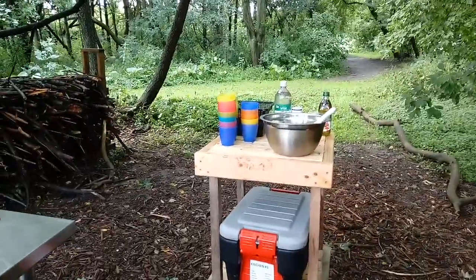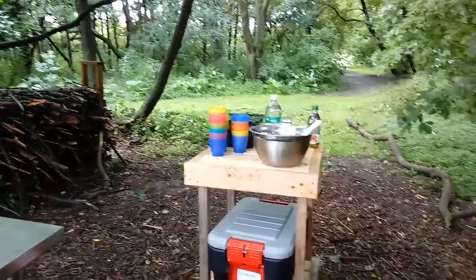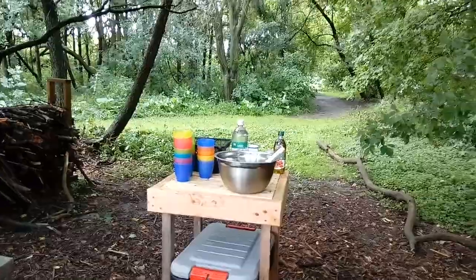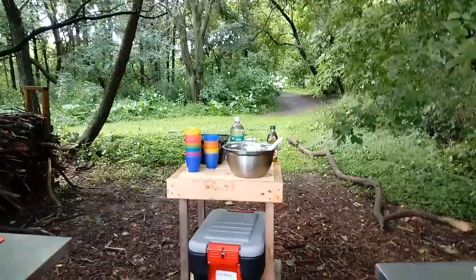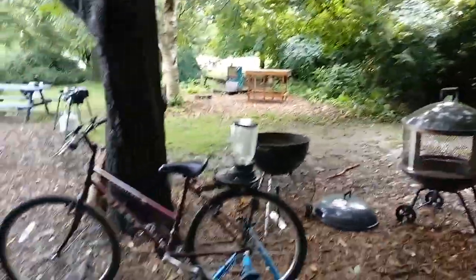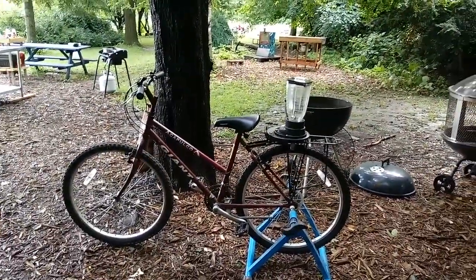These little stands here we use as teaching stands. Sometimes we display the recipe on them or keep anything that the leader might need for the recipe that the students won't need right away. We also have a bicycle blender that we use often in our cooking.